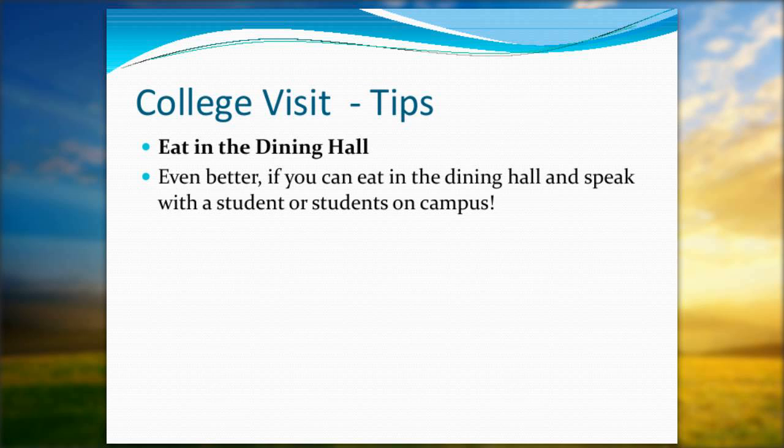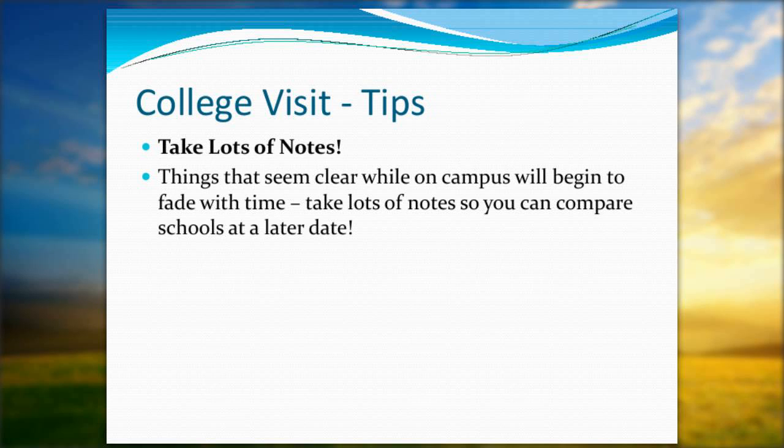Eating in the dining hall. So the comment about food is important. If you can eat in a dining hall and speak with other students on campus, that is fantastic. It gives you a wealth of knowledge, and we're going to discuss what questions to ask of a student on campus if you are so lucky to get the opportunity to eat in a dining hall.